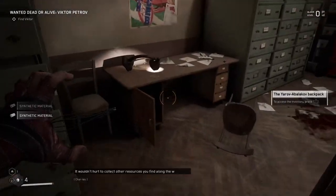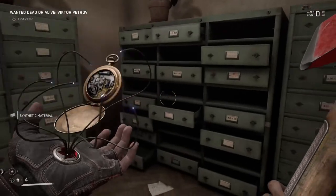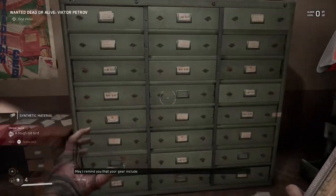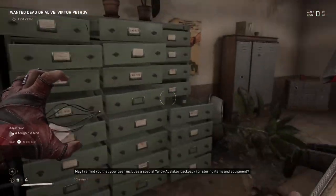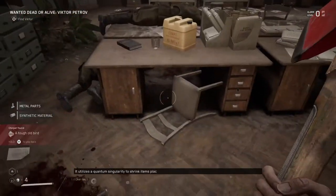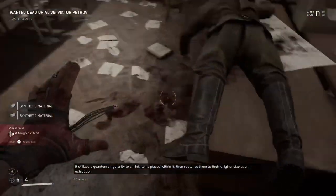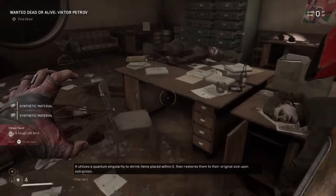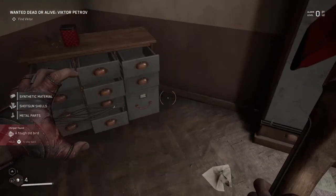It wouldn't hurt to collect other resources you find along the way, Major. May I remind you that your gear includes a special Yarov Abalakov backpack for storing items and equipment? It utilizes a quantum singularity to shrink items placed within it, then restores them to their original size upon extraction. Yeah, weird science, huh? It's like we're living in sci-fi times or something.